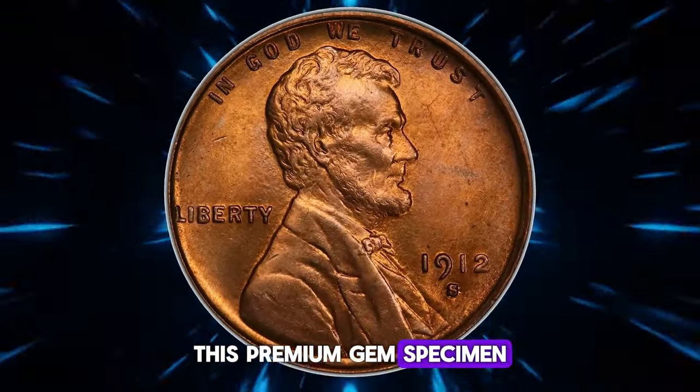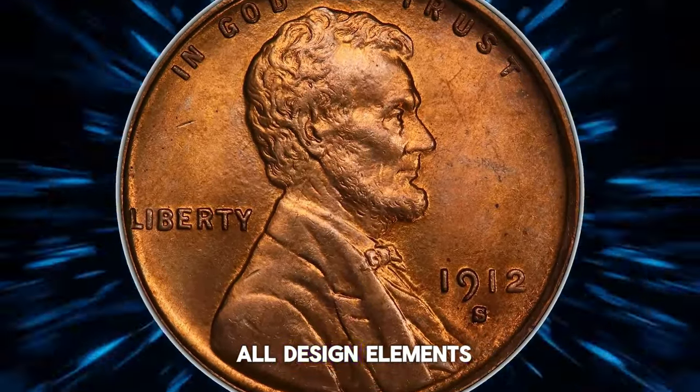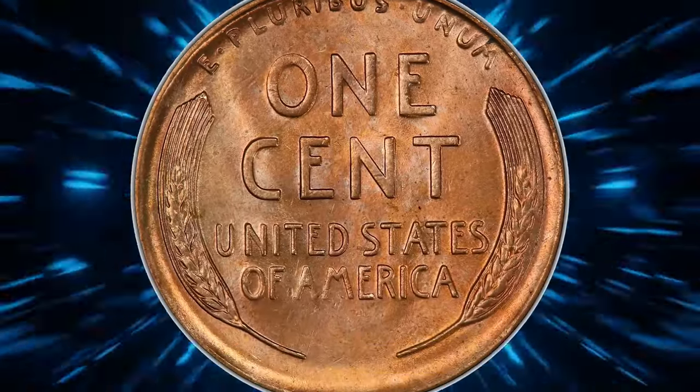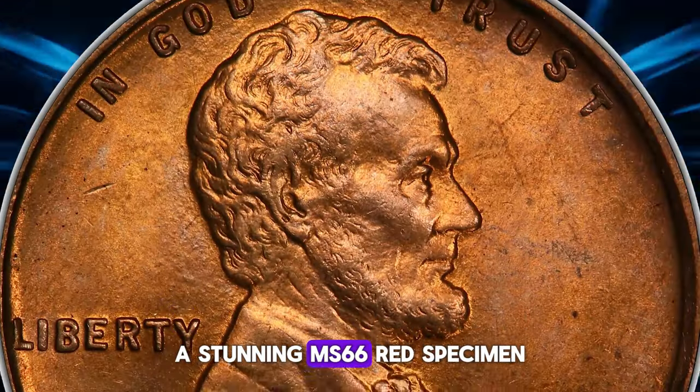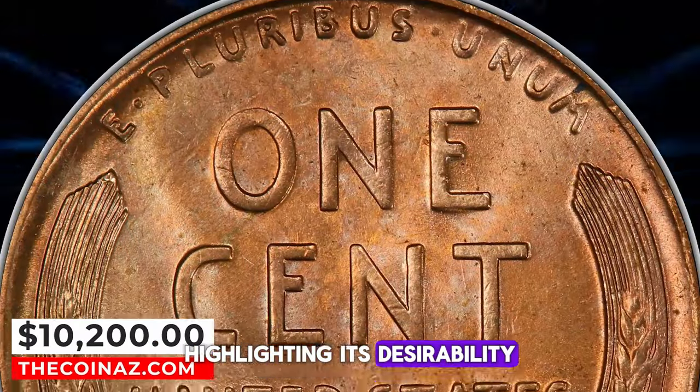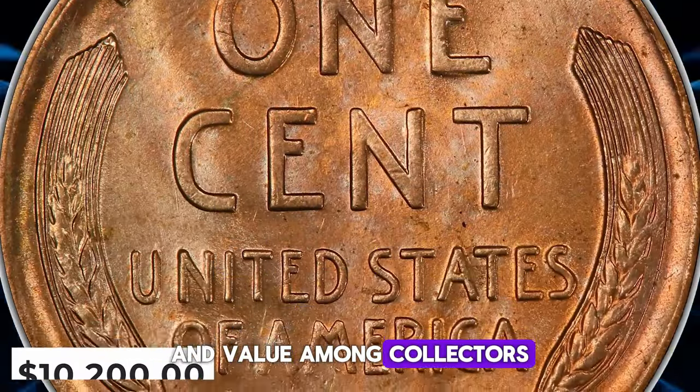This premium gem specimen features sharp definition on all design elements and retains its lustrous, appealing red surfaces in impeccable condition. A stunning MS66 red specimen like this was sold for $10,200, highlighting its desirability and value among collectors.